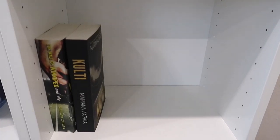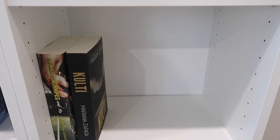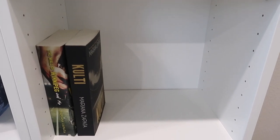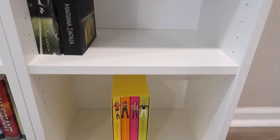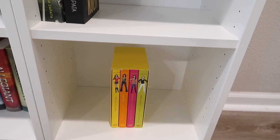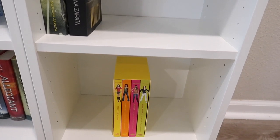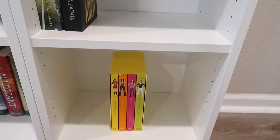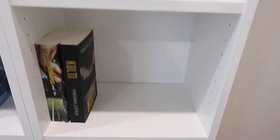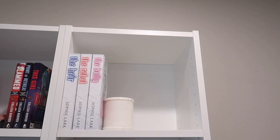Down here, we have my Mariana Zapata shelf. Again, I only have 2 of her books, and I haven't read either of them yet, so I'm excited to read those. And then my bottom shelf over here has my Pretty Little Liars books. I only have the first 4 right now, but I want to collect them all because these are a throwback to middle school for me, and the books are just so cute. So that was my second shelf.